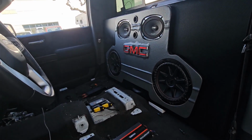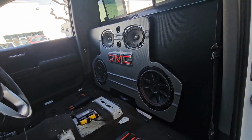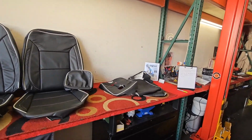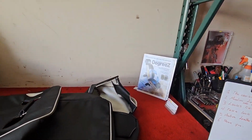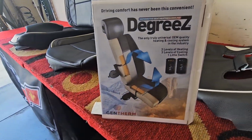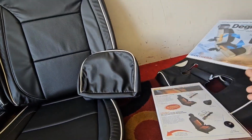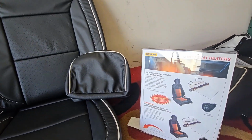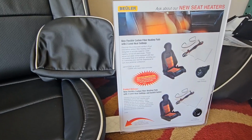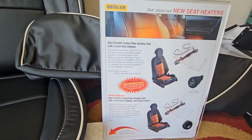All you want is leather, maybe heaters, and if you want to go to the next level, you get cooling and heating, right, guys? Because sometimes you want to be cold in the summer and warm in the winter. So that's why we have the degree system, guys. Let's say you cannot go that route because it's really out of the budget. At least get seat heaters so you can warm up your ride in the winter.